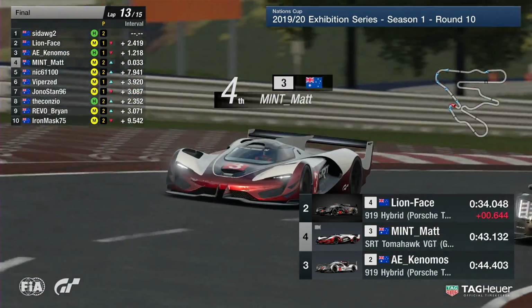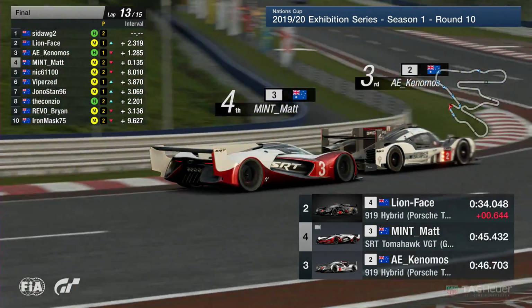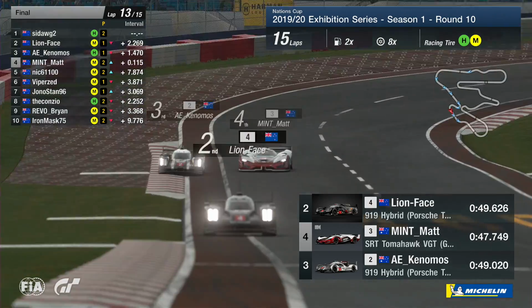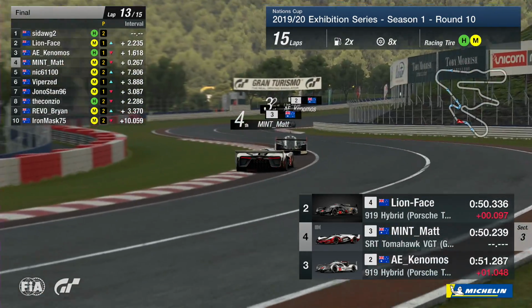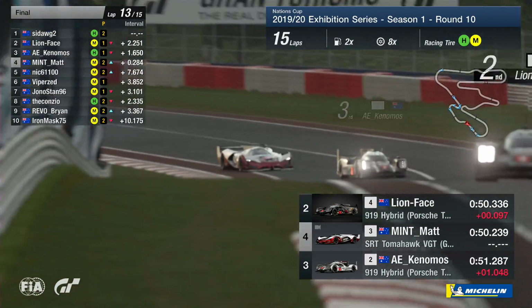Conemos are using the hybrid just to get on the inside for the left hander, and we know now the hybrid is quick up the hill. So although Mint Matt has the faster car under him, there's no point. There goes the happy button, and there goes the 919 hybrid up to defend for another lap.